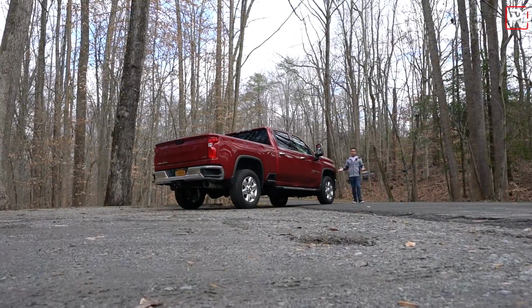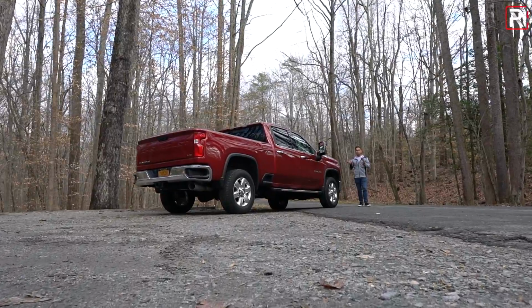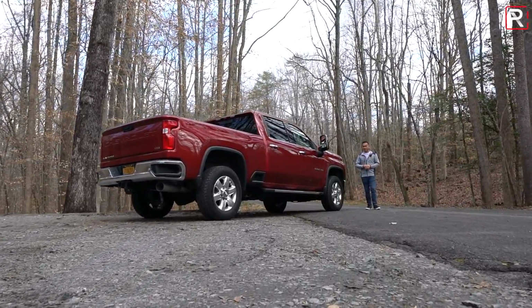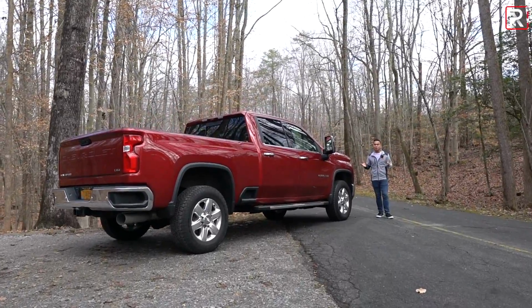So when Chevrolet first dropped off the 2500 Silverado at my house, this was quite easily the biggest press car that I've ever had. At over 250 inches long, this is something that's obviously not going to fit into a small garage, or if you live in the city, you're not going to want something like this.